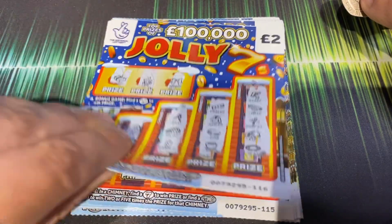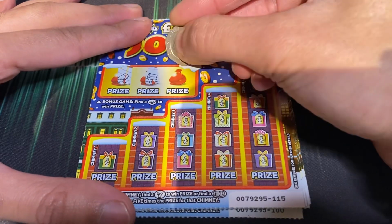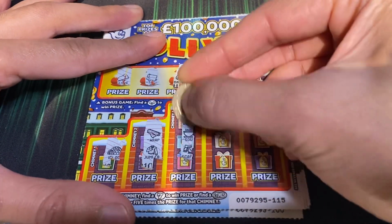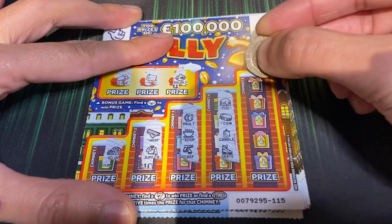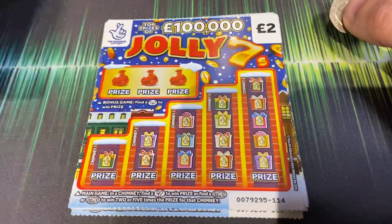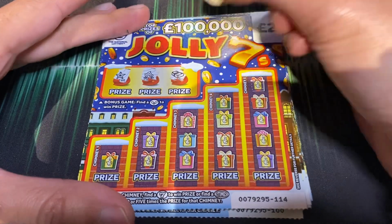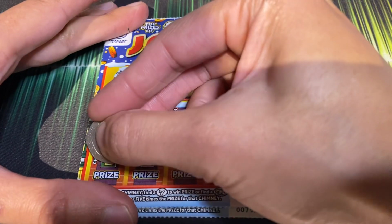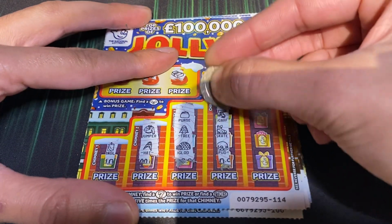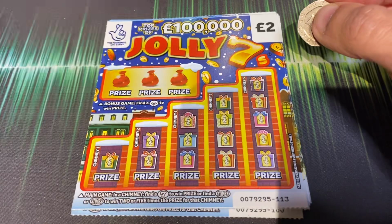Nope, nothing on that one. And nothing on that one. Not bad card, actually. Just can't wait for next year when that new Allwyn take over. We'll see, it'll be all a new set of cards. We'll get to see different styles of play and hopefully better wins.